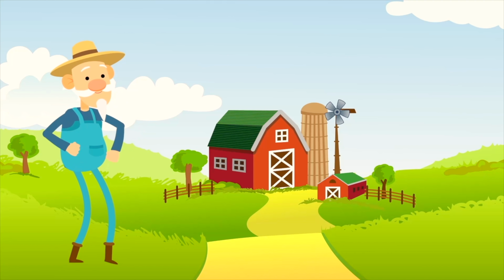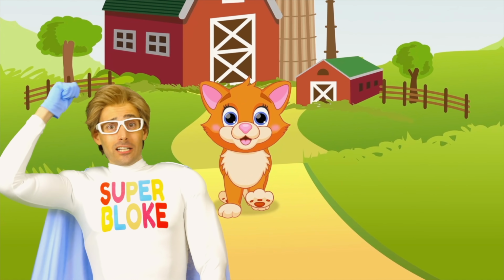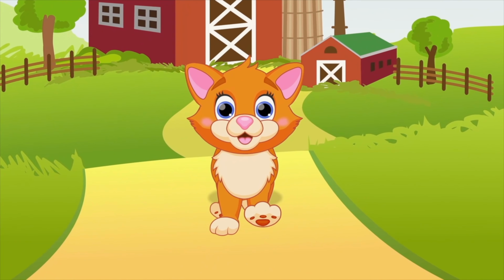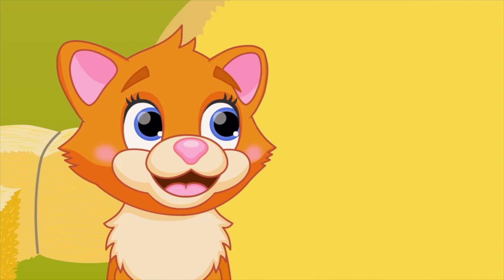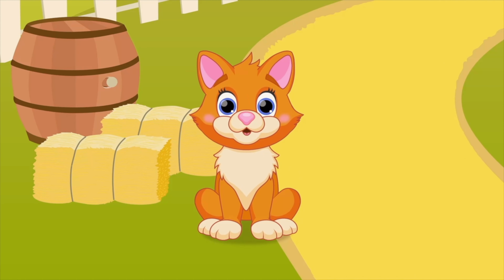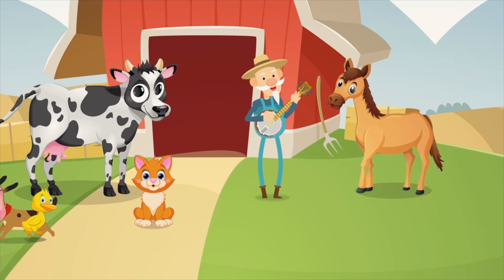Old MacDonald had a farm, E-I-E-I-O. And on that farm he had a cat, E-I-E-I-O. With a meow meow here and a meow meow there, here a meow, there a meow, everywhere a meow meow. Old MacDonald had a farm, E-I-E-I-O.